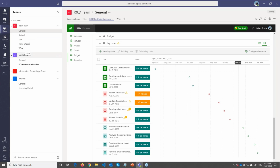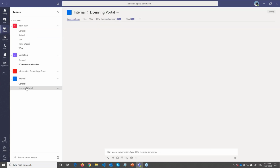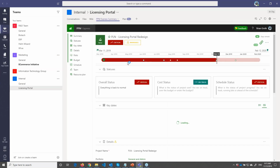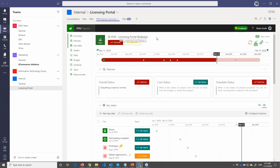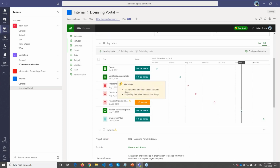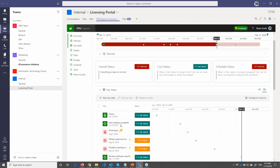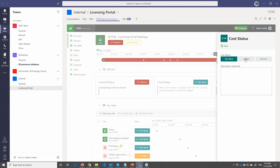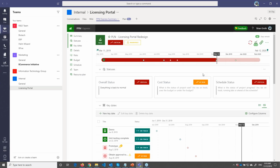Let's start with a very simple one. Let's say that we have a project in Planner, and I simply embedded it here in PPM Express, using this component, and I embedded just one project. The system shows, okay, the project is critical, overall status. I can see why: some key dates are late. And next to my project, even for a project in Planner, you can track statuses. I can say, okay, my status is at risk, and provide some description here.